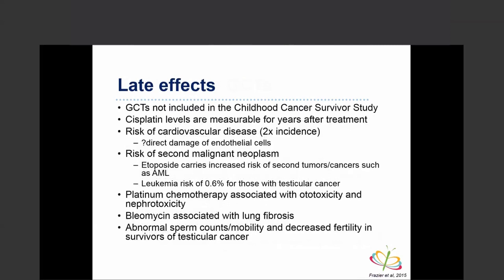Platinum chemotherapy is associated with increased risk of nephrotoxicity and ototoxicity. So during treatment, following renal panels is very important, and regularly asking the patient about their hearing is important as well. Bleomycin, like we talked about, can cause lung fibrosis. So it's a known side effect and one of the reasons why our patients are frequently asked about their breathing status and any respiratory symptoms during treatment with the chemotherapy.